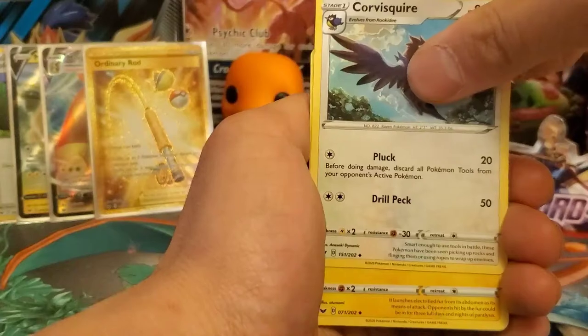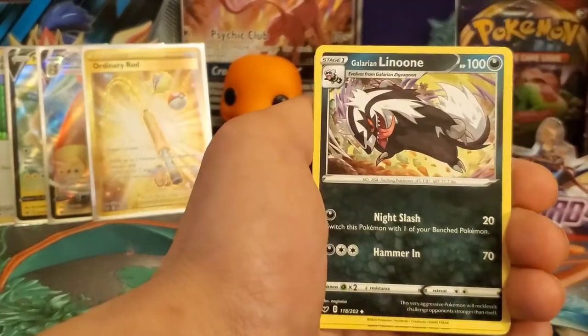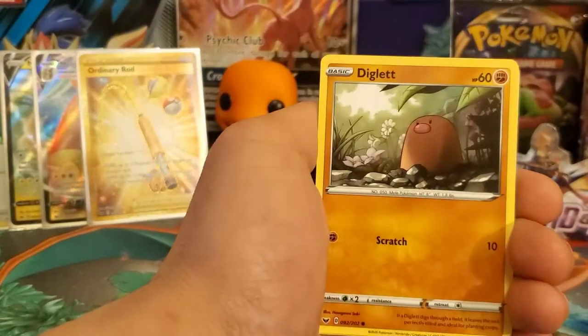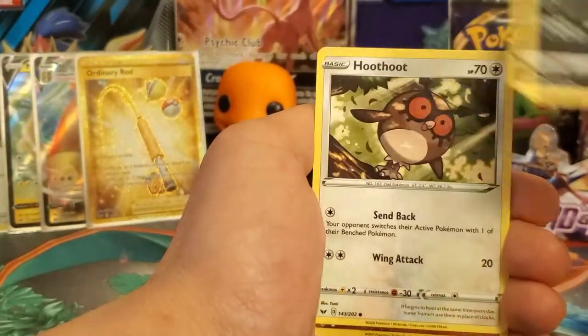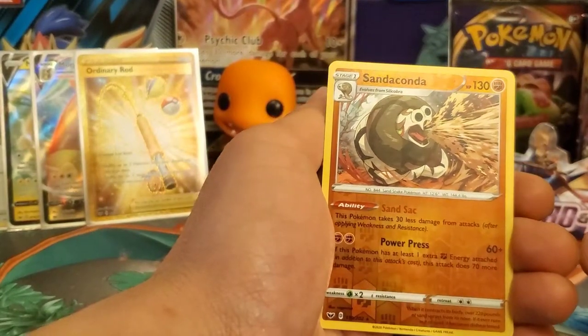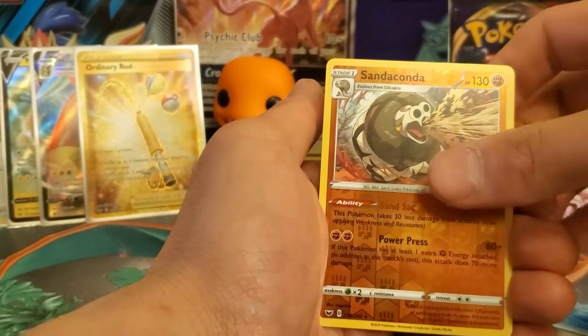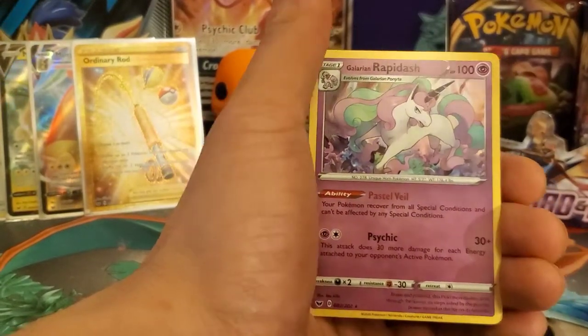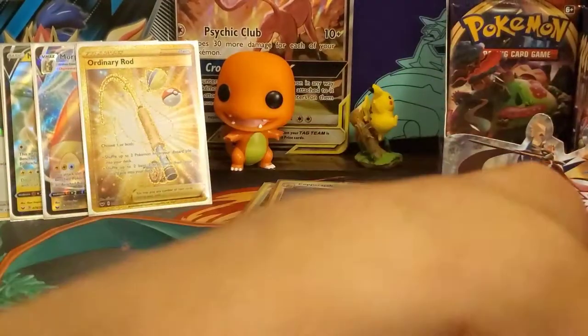Water Energy, Corsola, Galvantula, Glameow, Lanturn, Glossifer, Goldeen, Diglett, Scraggy, Hoothoot, Reverse Holo Rare, Seviper, and Rapidash, regular rare. So, nothing in that pack.